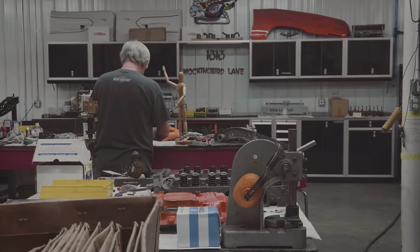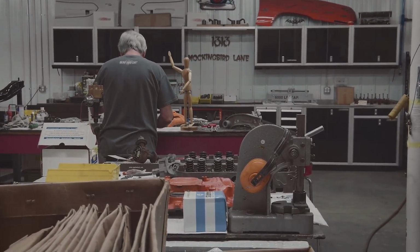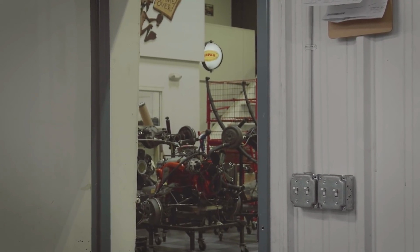Okay, so I have to get some more parts out here, and little buddy, I think we can fix this. Got some parts right here. Yeah. They're coming to get you, Barbara.